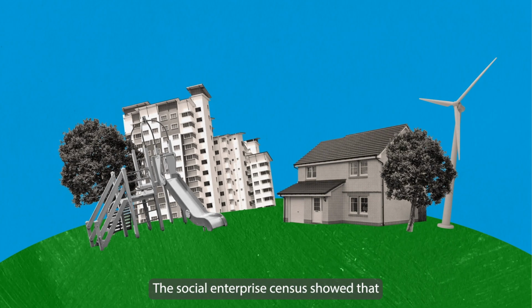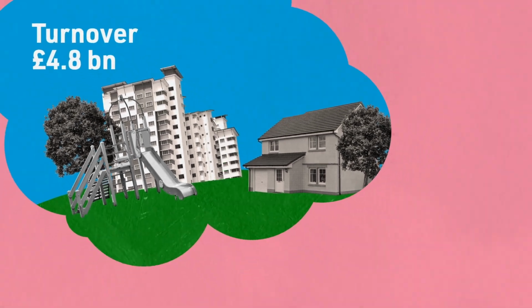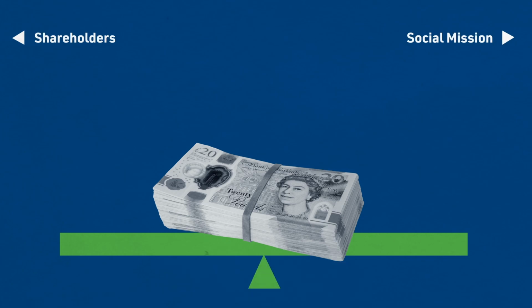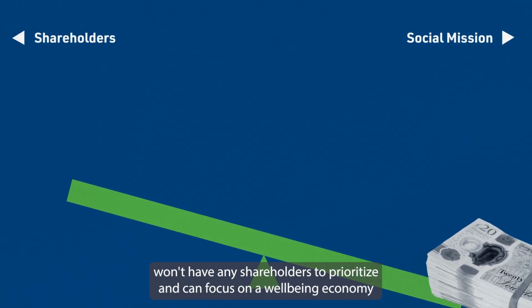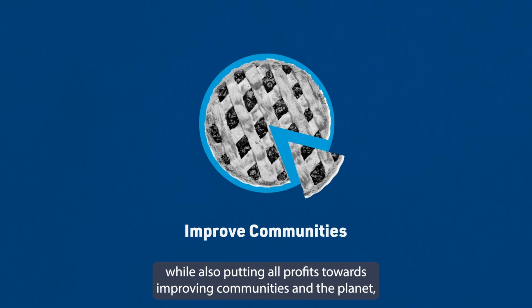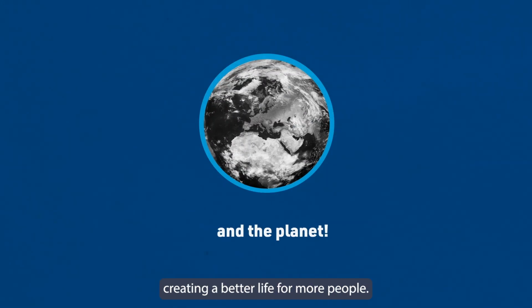The social enterprise census showed that the sector had a turnover of £4.8 billion. Imagine the kind of well-being we could create if all of Scotland's £160 billion turnover was reinvested in such a purposeful way. The bottom line is that a social enterprise won't have any shareholders to prioritise and can focus on a well-being economy that is greener and fairer, paying a fair wage to all employees while also putting all profits towards improving communities and the planet, creating a better life for more people.